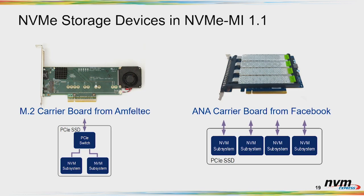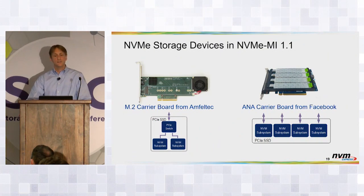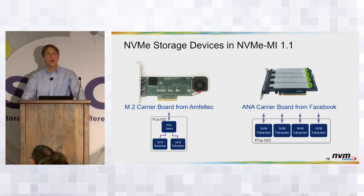It's got 4 M.2s. Again, we can't manage this because we don't understand what a carrier card is and how to deal with it. So what we've done in NVMe MI 1.1 is we've extended the definition and extended our management model. We can now manage multiple NVM subsystems. We can discover and manage PCIe switches. We can discover the SMBus topology and control muxes to talk to those NVM subsystems. And we understand connectors, and it can express the topology of the connectors. So we've adapted and can now handle much more complex NVMe storage devices.